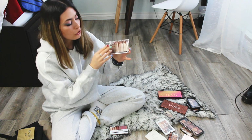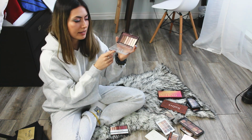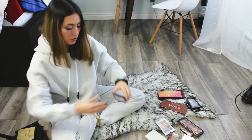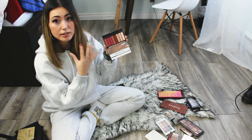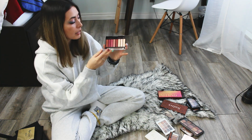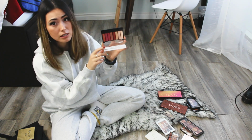So this is their True Naked Nudes palette. It was like the dupe for the Urban Decay Naked 2 palette maybe. And then also this one, which is in the shade Sunset. I love this one. It's such a beautiful warm tone palette, but again, I have so many palettes like this in my collection, so I really don't need this one.